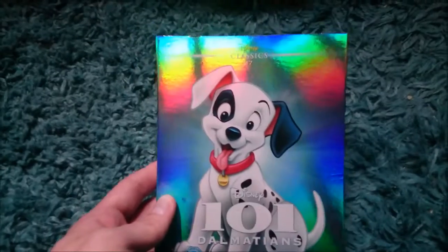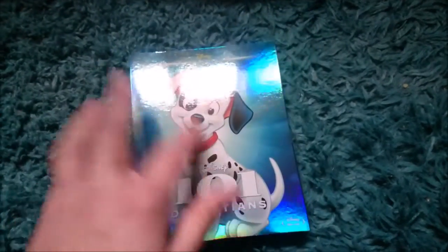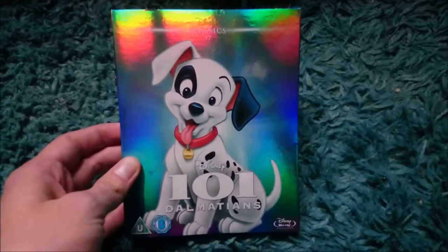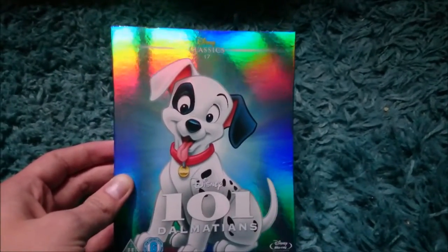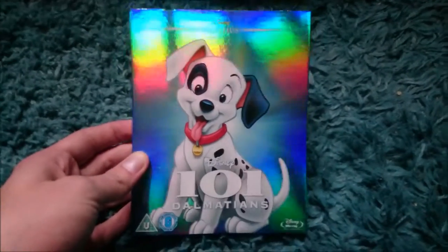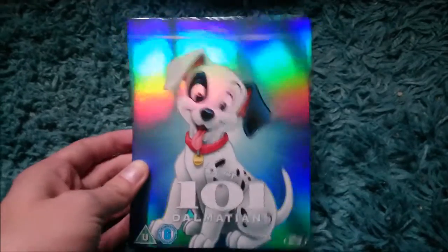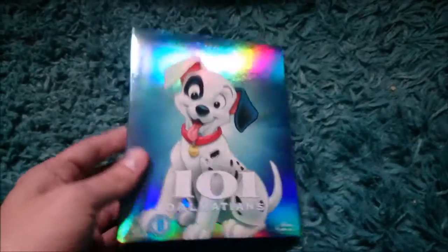So really great one. This is my newest one, 101 Dalmatians. I haven't seen this yet on Blu-ray. I have seen the film when I was younger, and I enjoyed it. It was never one of my favourites, but it was one I did enjoy, and I'm looking forward to watching it on Blu-ray. But I haven't seen it yet. I only got it yesterday and haven't had a chance to watch it. I'm watching Lord of the Rings Extended Edition at the moment, so I'll watch that at some point.